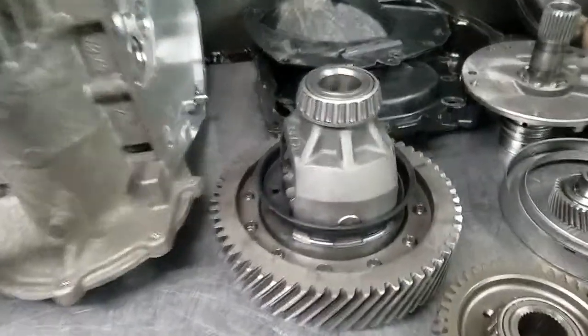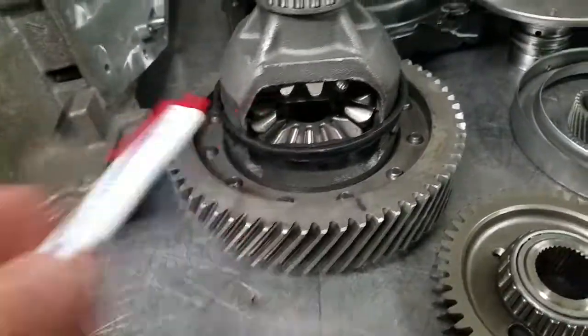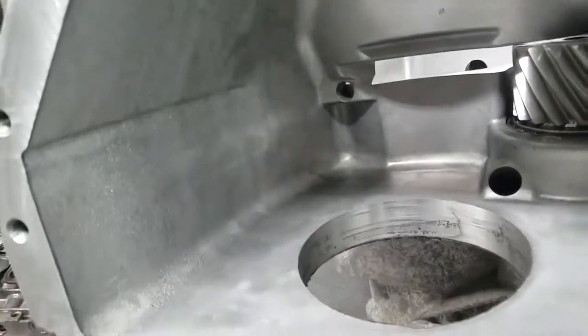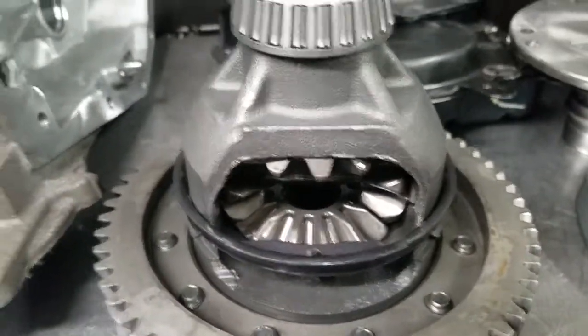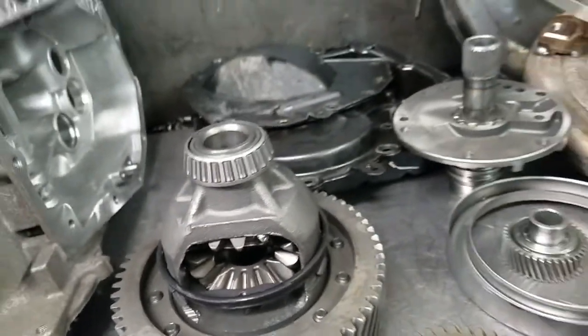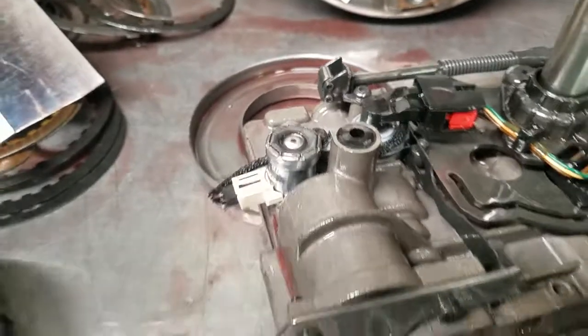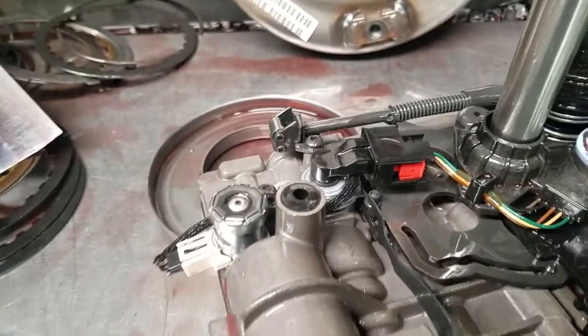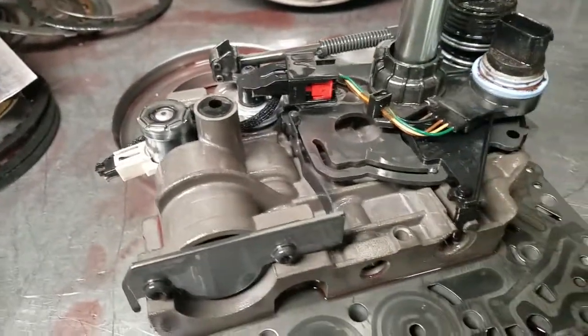One of the things that was very prone to problems was this pin on the diff that holds the pinion gears in. The pin was prone to coming out, and when it would hit the case, it would basically destroy the case and cause very significant damage. So Chrysler updated it, and they put this cage around that pin, eliminating that potential. A couple of other things: in order to improve the fuel mileage, they put in a VLP, variable line pressure solenoid. Also a transducer to provide feedback to the computer to actually know what this line pressure control solenoid is doing.